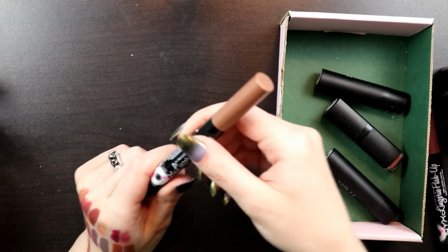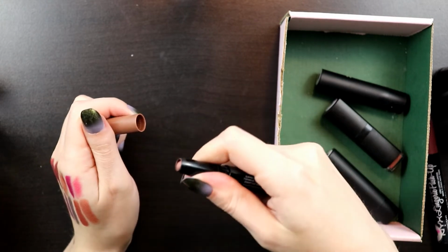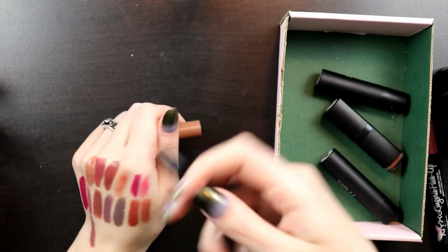And then I have the Lingerie Push-Up in Corset. This one has, I think, a little bit of shimmer to it.